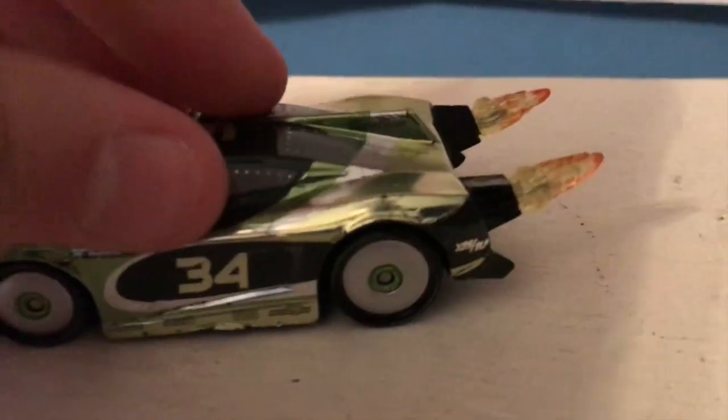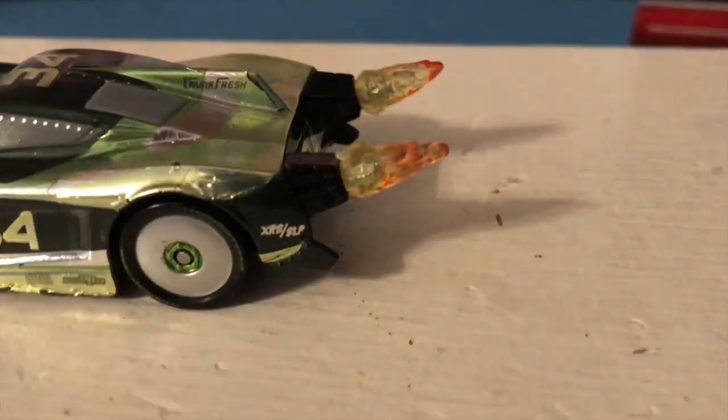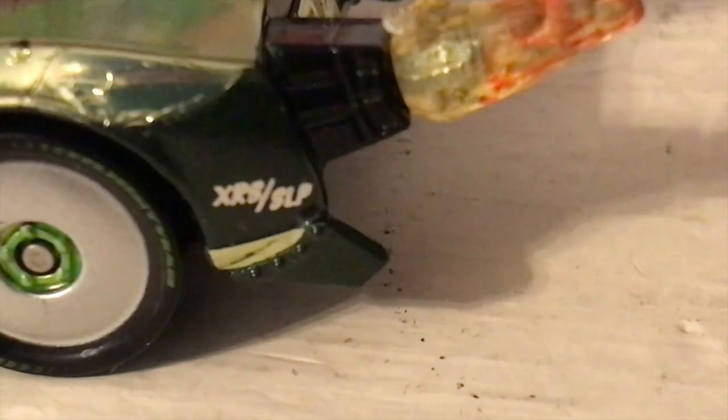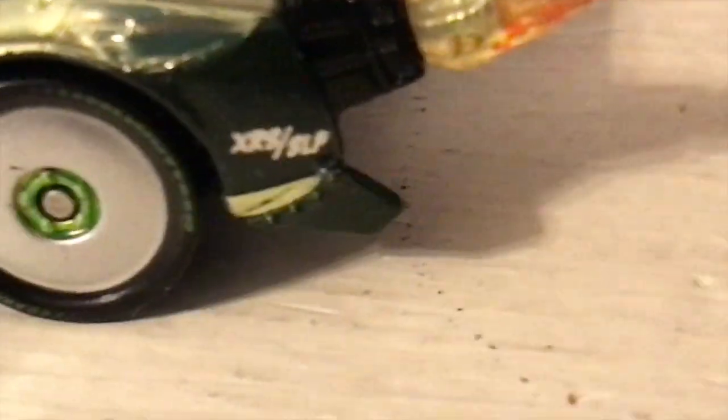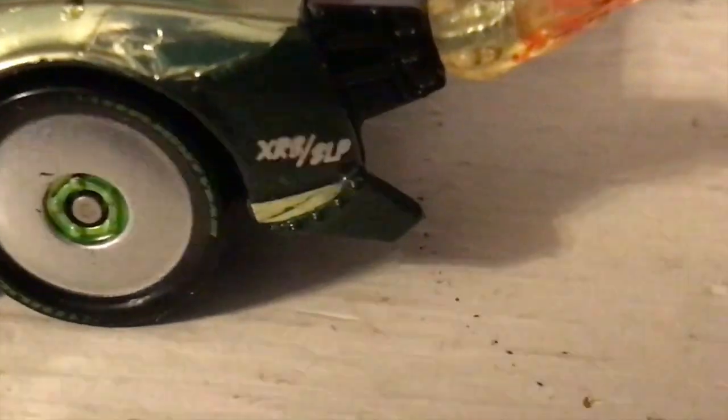We've got the windows bolted up. We've got a fin bolted on here, 34 on the top, and a Trunk Fresh logo on the fin, which is a nice touch. As you roll him back and forth, the flames spin. There you go. XRS/SLP written there. And all the cars have this little fin on the bottom on either side.